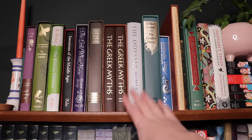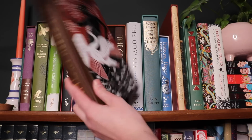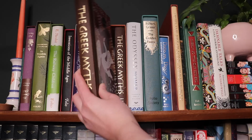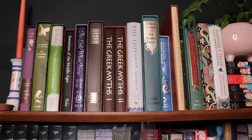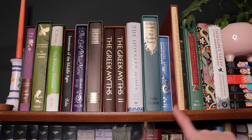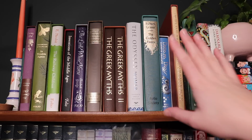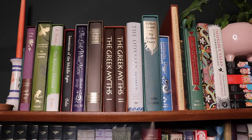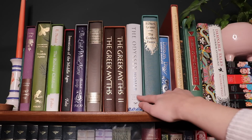We then have the Greek myths, which I actually technically own two copies of, although only one is in its slipcase. So these are by Robert Graves and they look like this on the inside. These are my editions, which were a gift for university when I started, a celebration from Diane, who's actually the same person who handed me down this old glass cabinet that belonged to her mum. But my dad did have a copy of these too, so technically I own another set that aren't in their slipcase.